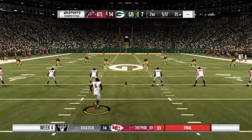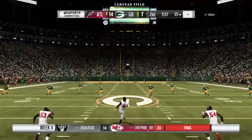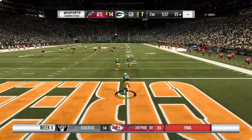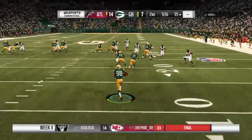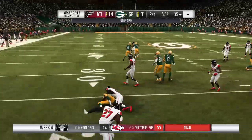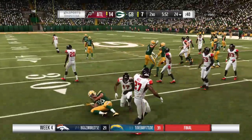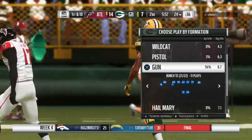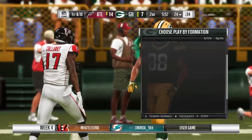Here's Bosher to kick it away. That's fielded in the end zone. Oh, look at that. And a pretty good return here. He'll be stopped just shy of the 25 at the 24-yard line. And Green Bay getting ready to go as they take the field.